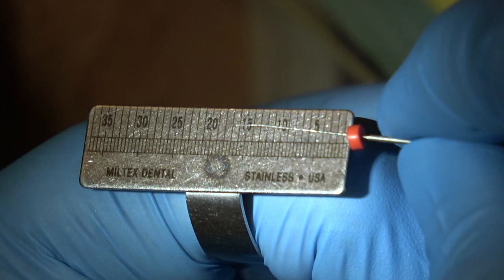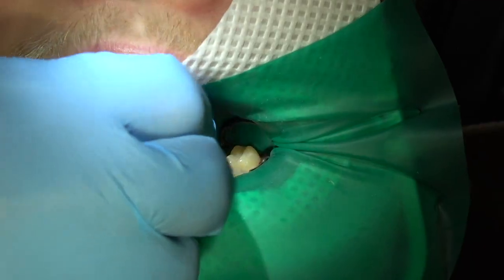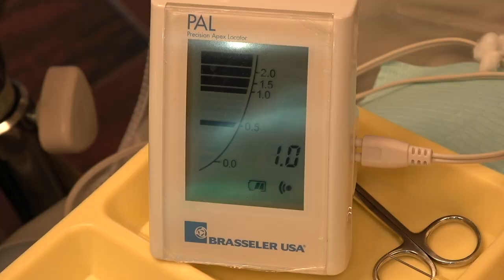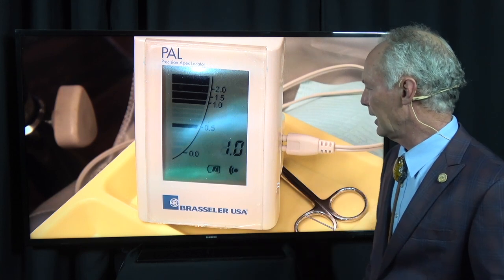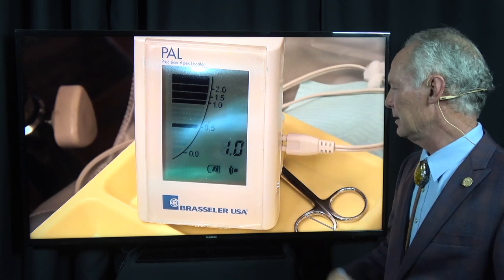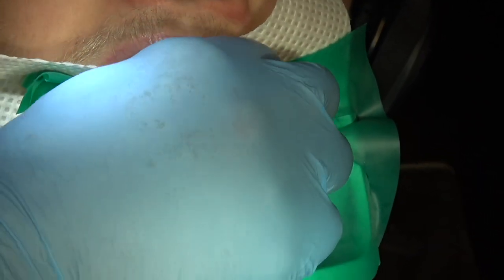Then this is the Headstrom number 10, and I've got the rubber stop on to the depth I've measured on the applicator. So this is going within 1 millimeter of the apex of the tooth. You'd like to be at half a millimeter. So I know if I'm at 1 millimeter, I need to go about a half millimeter deeper or further into the canal. That's at 17. Then I'm going to continue to file with my hand file.